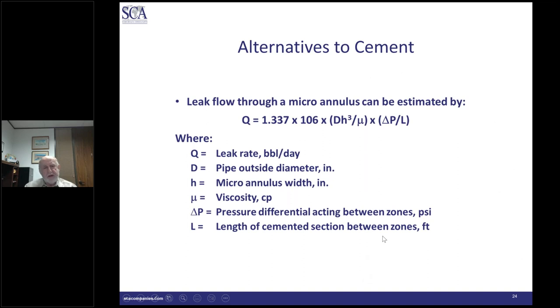But before we get into that, we want to look at maybe quantifying the leak flow through a microannular space. And here's a relationship which can give you an idea of the thickness. After knowing the thickness, then you can determine the leak rate. So the leak rate is in barrels per day. And if we know the pipe outside diameter, we can determine the width of the microannulus.